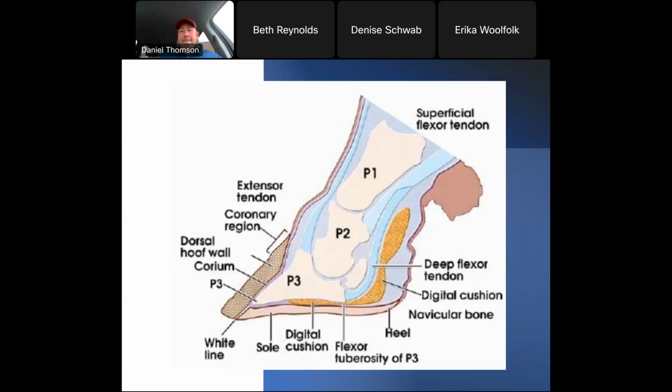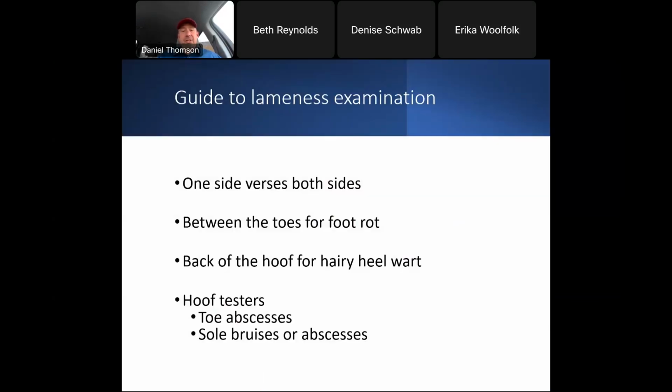This is just another picture, and you can see where that P3, or the last segment of your toe, is the end of your finger, P2 is the middle bone of your finger, and P1 is the bone of your finger closest to your hand. Same with your toes. And then look at that white line. You can see the white line is down here on the bottom left part of that. That is the separation between the hoof wall and the sole. And that has the ability to track some manure and causes some issues.